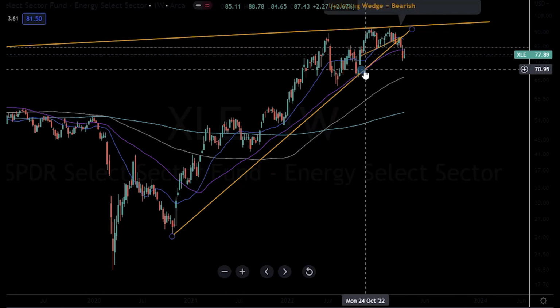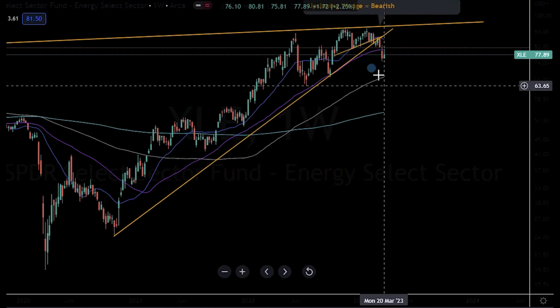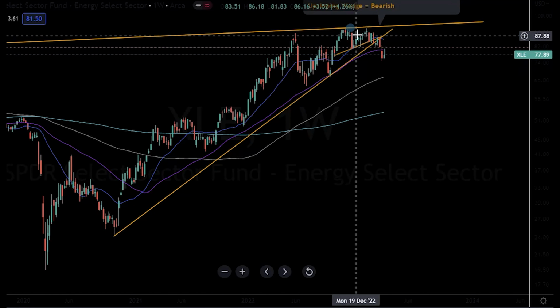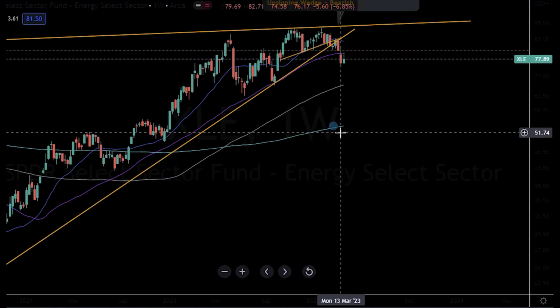You do have exceptional rallies, but these rallies never really took out the main pivot highs and closed and confirmed above. So I think we're entering a new paradigm here where, notice how during this whole trend over here, you're above the 50 weekly moving average. And now look, you've closed back below, and a clear rejection off of that level has been observed.